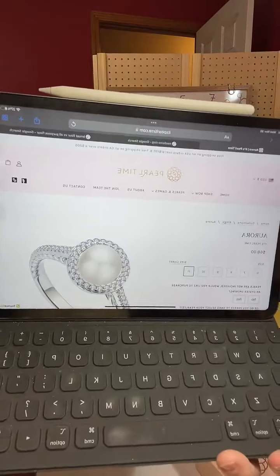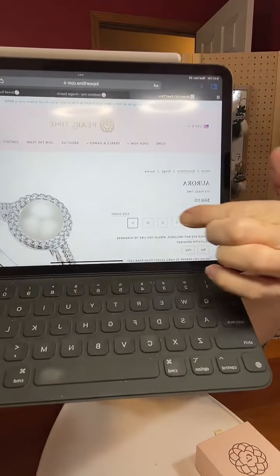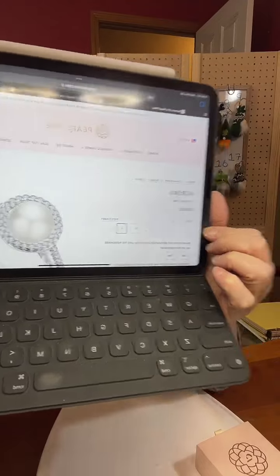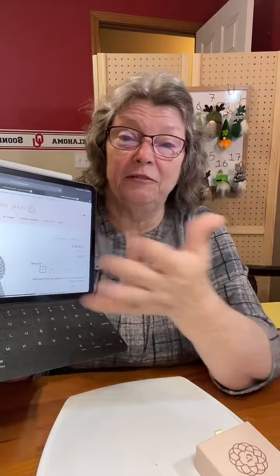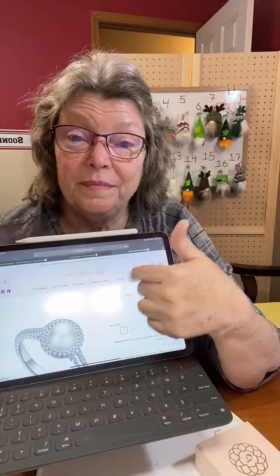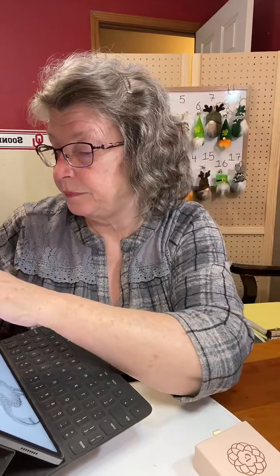Let's see if Aurora is... Okay. So like Aurora, you can look it over here, and the only size we have left in this one is 11. So even though it doesn't say down to five, and you know, five left or four left, the rings you kind of have to look at. If you see one you like, look at it, check the sizes, because that's how you tell how the rings are doing.